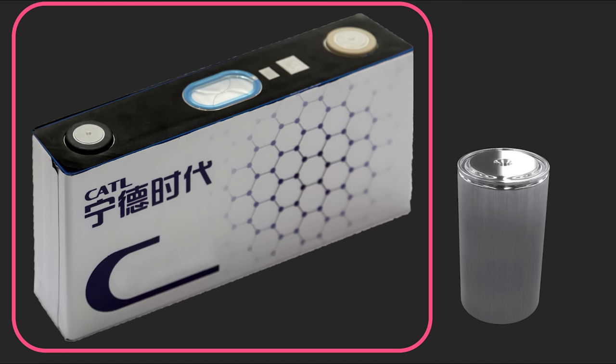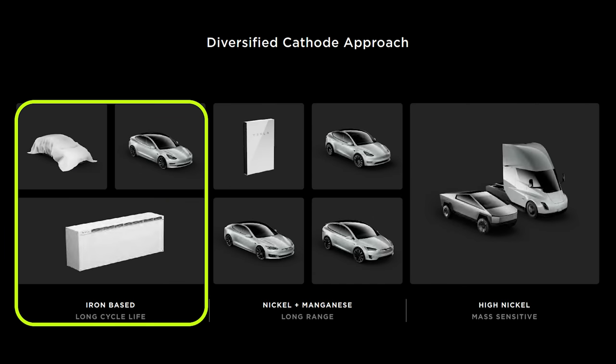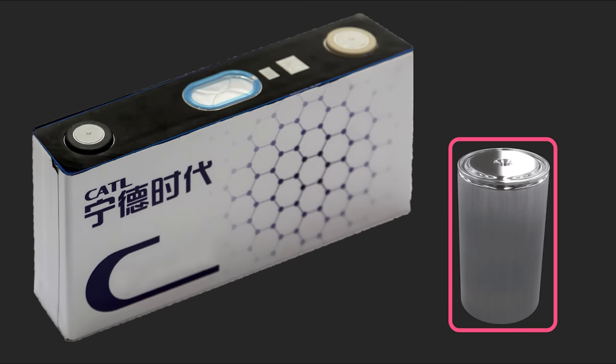Prismatic would offer higher energy density at the pack level because square cells offer better packing density. But if Tesla uses LFP in a robotaxi or energy storage, they'll want as many cycles out of each cell as possible. A 4680 form factor would maximize the cycle life of an LFP chemistry because it offers more surface area per unit of volume, which would improve thermal management.